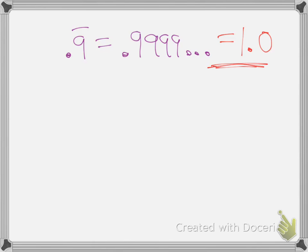Yeah, because it'll never reach 1. What's that? It'll never reach 1. So it'll never reach 1, so it's not exactly equal to 1, right? So what I wrote up there is wrong. No? It is exactly 1. It's not just close. It's exactly 1.